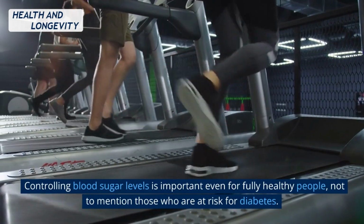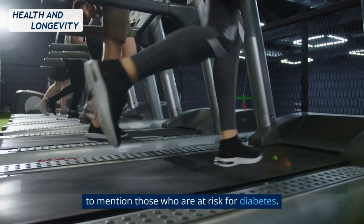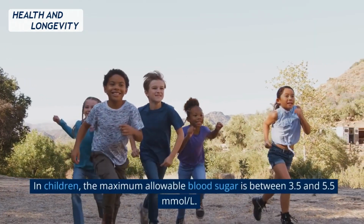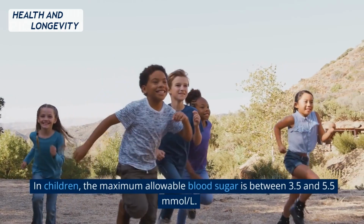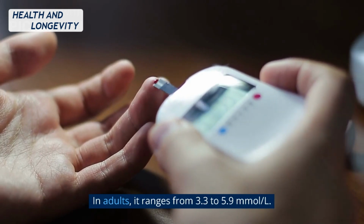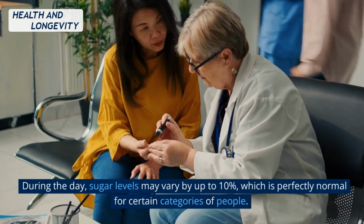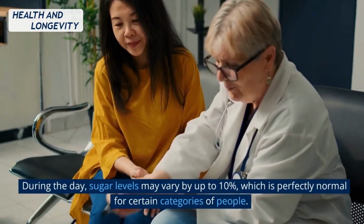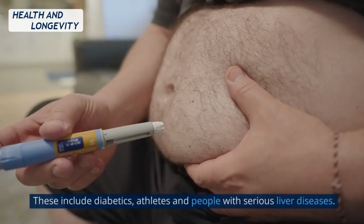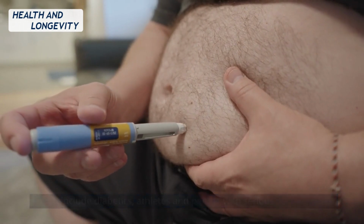Controlling blood sugar levels is important even for fully healthy people, not to mention those who are at risk for diabetes. In children, the maximum allowable blood sugar is between 3.5 and 5.5 millimoles per liter. In adults, it ranges from 3.3 to 5.9 millimoles per liter. During the day, sugar levels may vary by up to 10%, which is perfectly normal for certain categories of people. These include diabetics, athletes, and people with serious liver diseases.